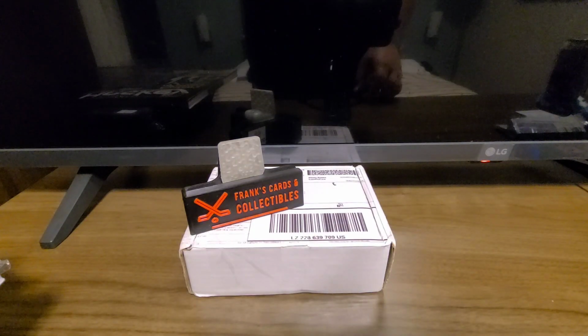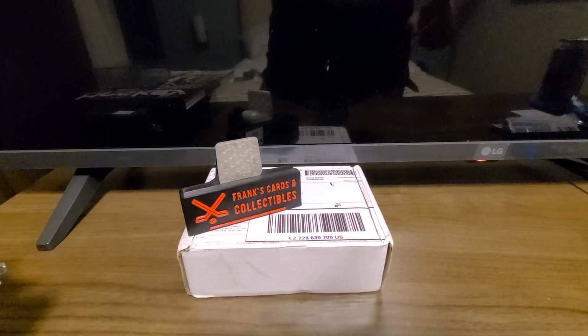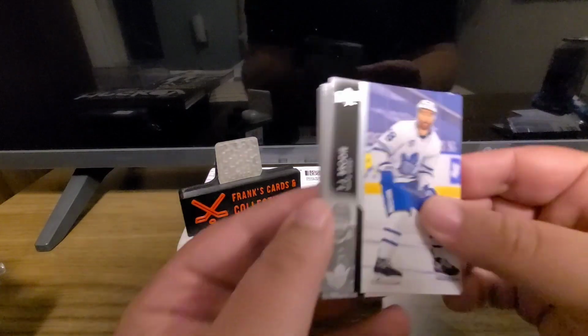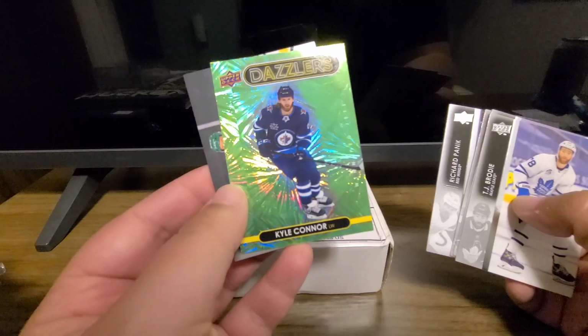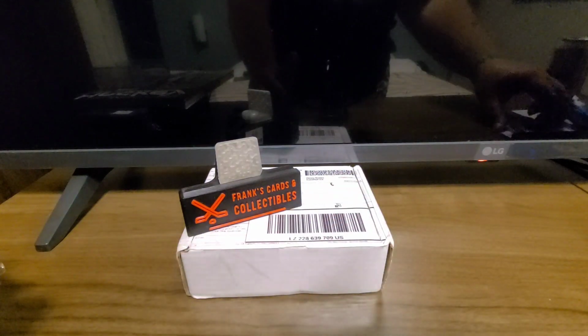off an awesome 3-hour live stream with the likes of the Autograph Fisherman, John Burgess, Canadian Card Breakers, Brendan Jensen, and we had a rip roaring old time. I'm sure a lot of you watching this probably caught that live stream, and so probably a lot of you know that I busted this pack open and pulled this green Kyle Connor Dazzler. So that's how we're kicking this video off.